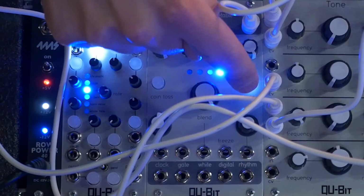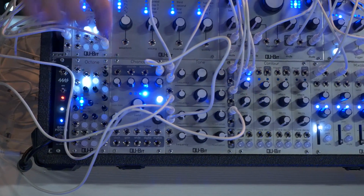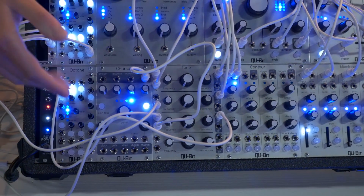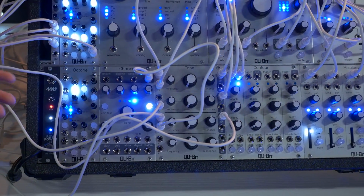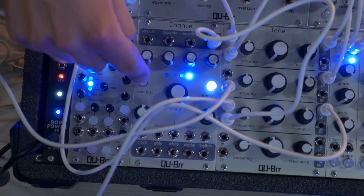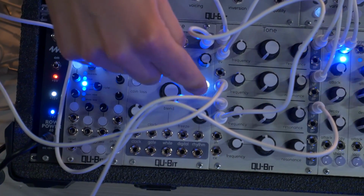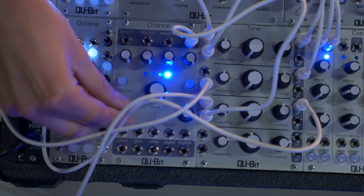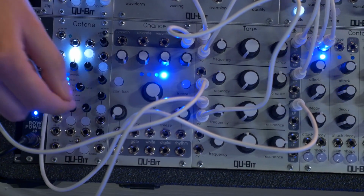Next to the blend output, blend knob, we have the freeze button. The freeze button stops the module in its tracks and causes every output to hold its current value. On the other side, we have the coin toss button, which is a manual advance for the internal random generator. Beneath that's the internal rate knob. And then the remainder of our outputs along the bottom.